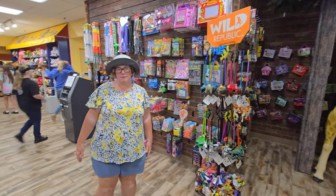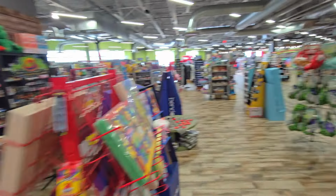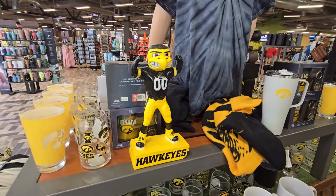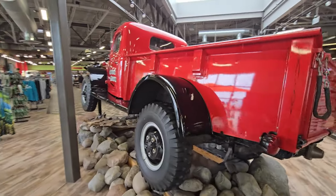Pretty crazy. Now, the one thing I will say, the bathrooms are not as clean as Buc-ee's. Not as clean. Just saying. Just for the record. And for all those Hawkeye fans, they got you covered. Oh boy, there's a pickup over here, a Dodge pickup. There you go.